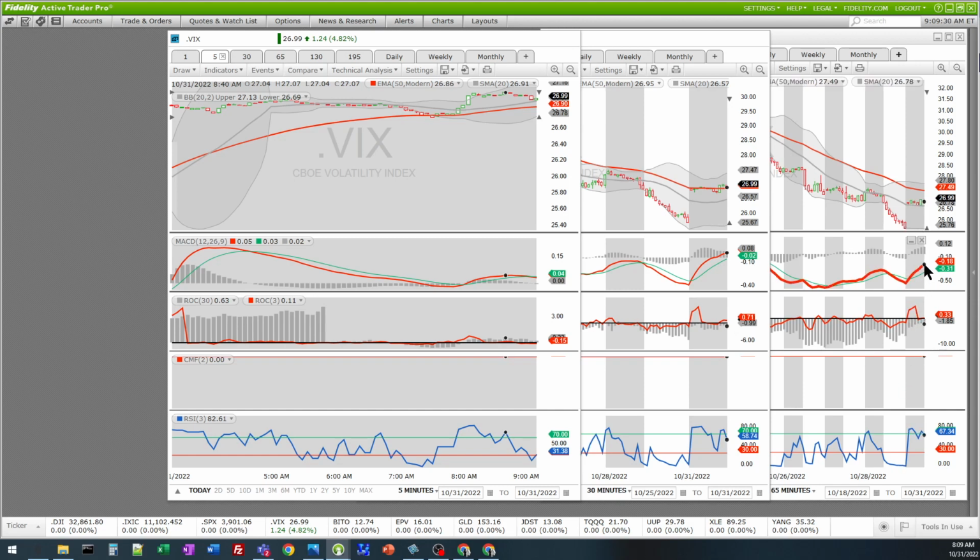But look down here. The MACD is clearly angled upwards and has crossed over the signal line, okay? However, it's still well below the zero line, right? See that? Here's the zero line right there. Now, look down here, RSI. That's negative or bearish divergence right there. That point is higher than this point, even though that price up here is lower than that price up there.